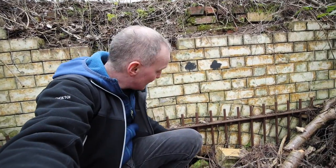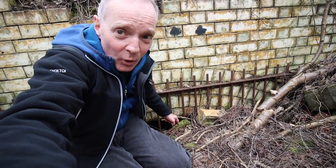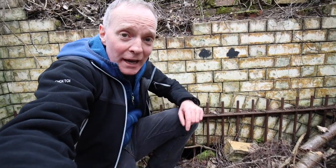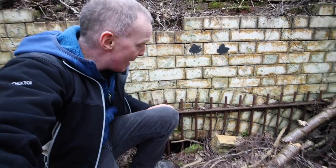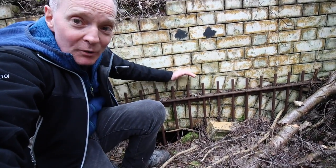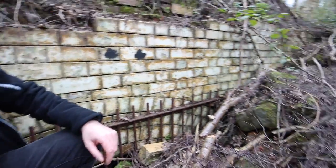So the camera, I can't get the camera down there into that little hole. So I'm going to try it with my phone and put my phone down there and see if we can get a shot of the inside of that subway. Absolutely brilliant. Look at the old tiled bricks and the arch there. This is what we love. Look at this. Fantastic.